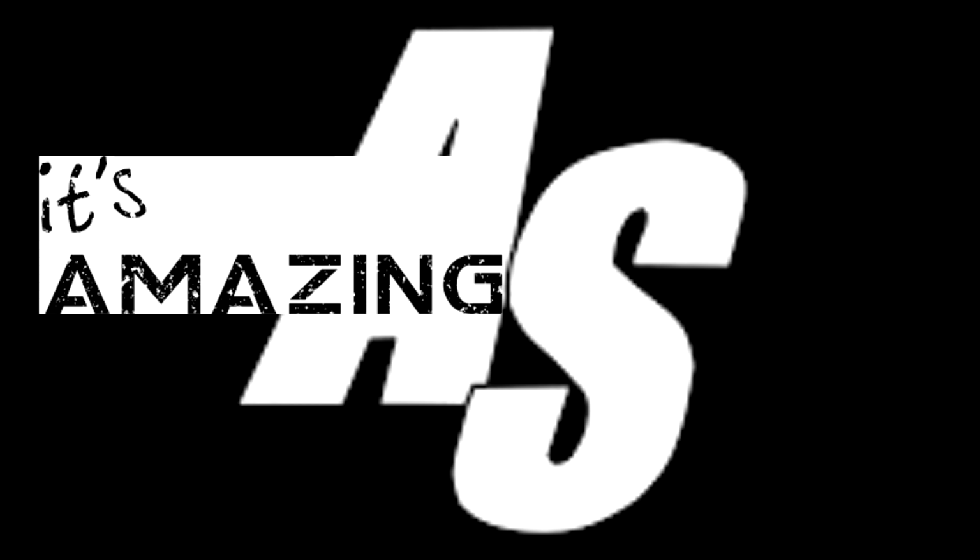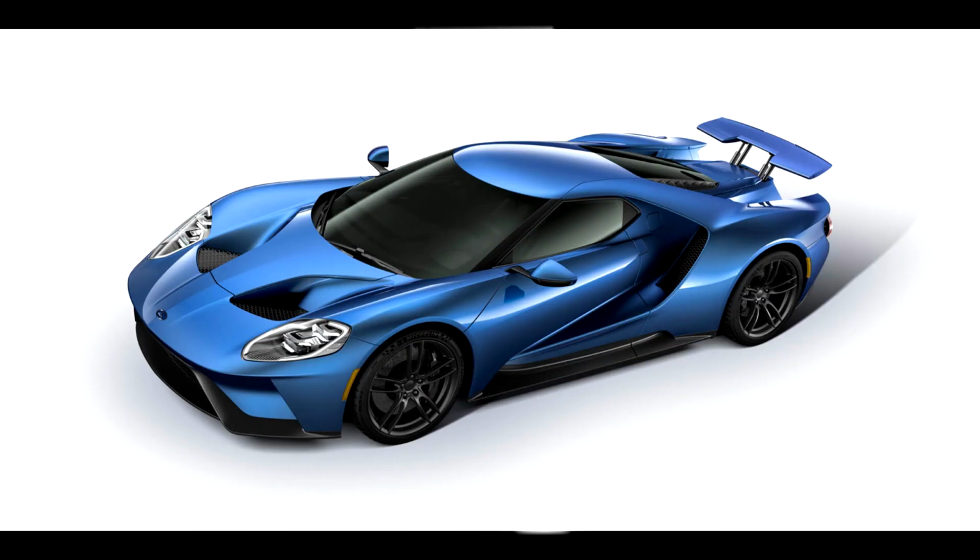Anyways, I'd be lying to you guys if I said I didn't want any of these cars. They're all amazing. But I just prefer the more sporty look of other cars. Though if you don't care about looks and are just in it for the speed, then I hope you like one of these cars. That's all from me today.